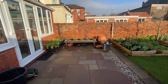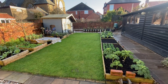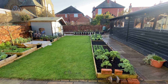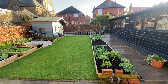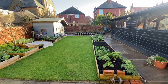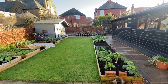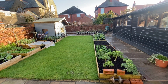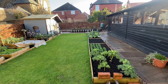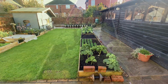So at last the sun's come out, so I thought I'd do a quick tour of the kitchen garden. The allotment's okay as well, although not much is growing at the moment, obviously, because it's either been snow, ice, rain, or just rain. So almost no sunshine this week, so no growth. But we're not doing too bad. Let's take a look round.